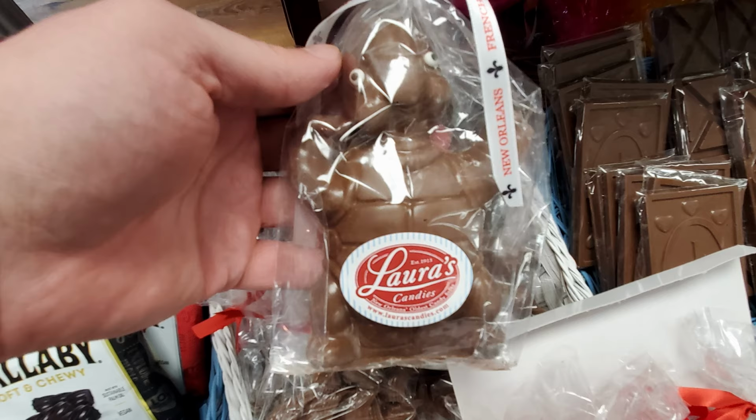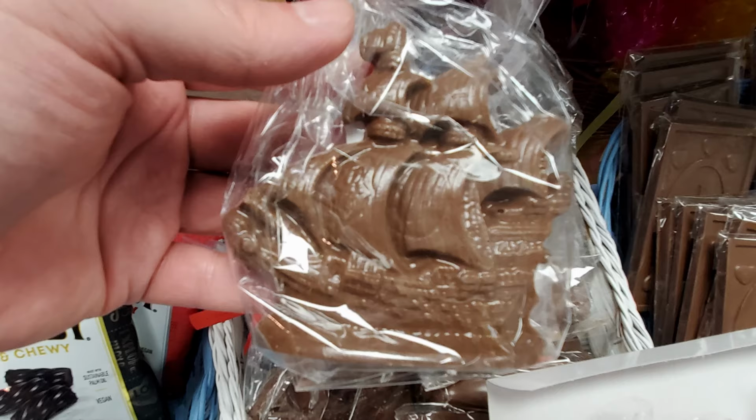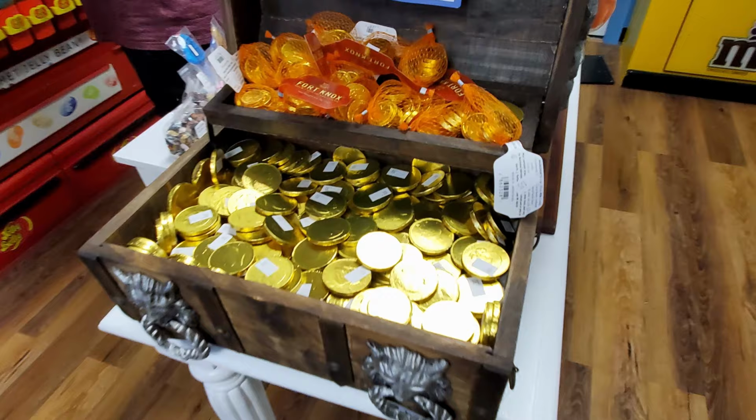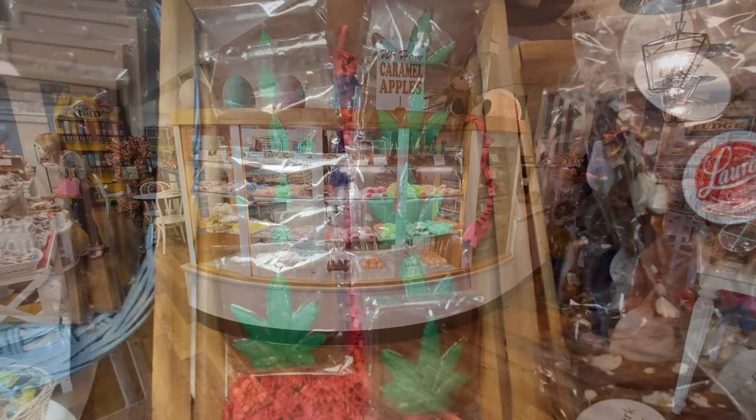And then we have a sailing ship. Ooh, this one looks really pretty. And hey, you gotta have a pirate with an eye patch and a skull face to go along with your pirate ship, right? And you've even got some pieces of eight to go along with your pirate and your pirate ship. So they thought of everything. And then some special cannabis chocolate, I guess. I'm not sure what's going on with that.